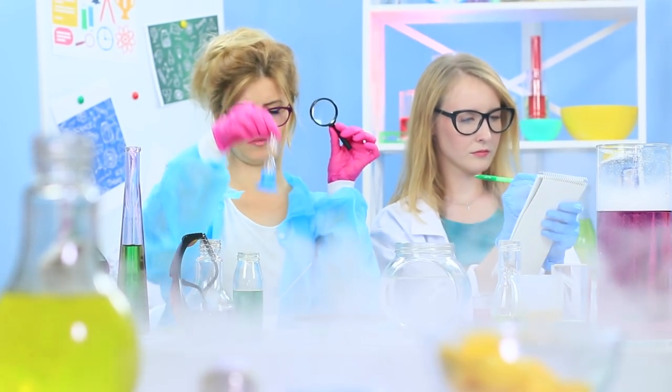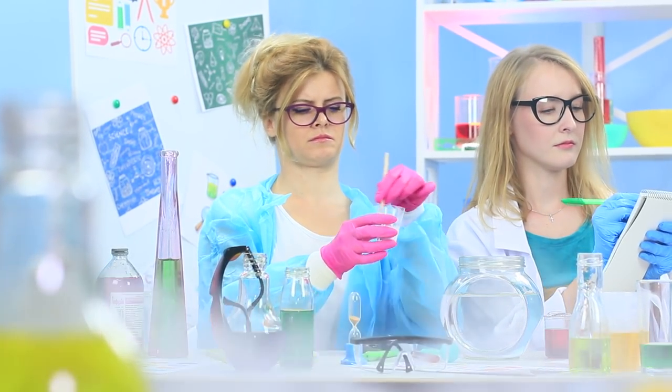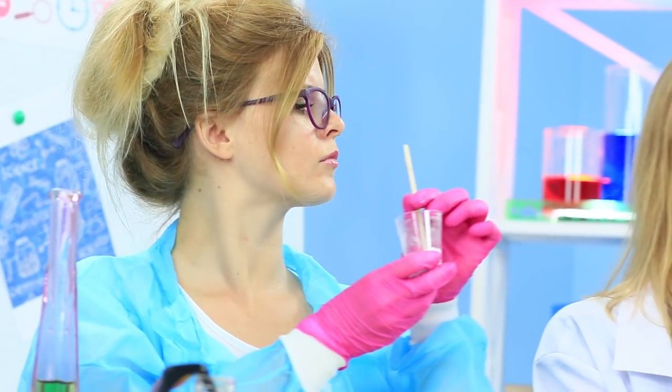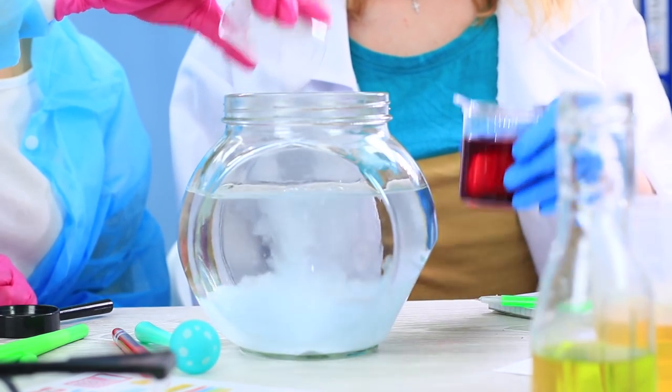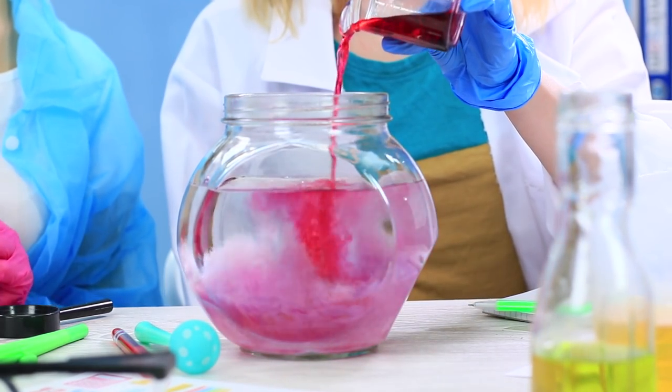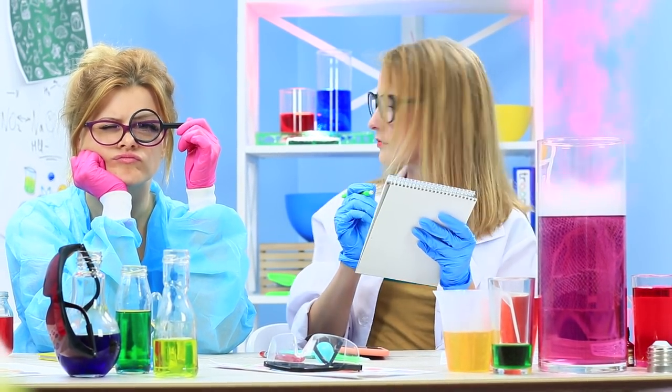The science lab is pretty busy. Tests, experiments, formulas. There are two great scientists on guard of the scientific progress, Dr. Botany and Professor Adam. Dr. Botany is pretty sure she is on the verge of a major breakthrough in her research. She just needs to find the last missing element. Professor Adam writes down all the results. They are very close to the main invention.